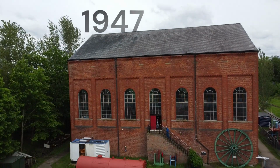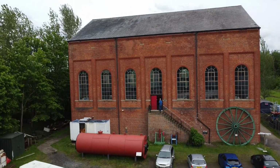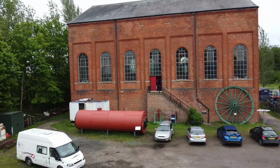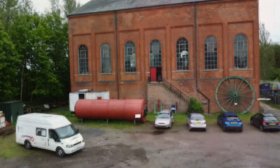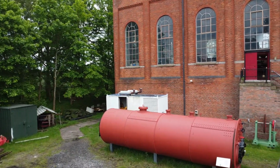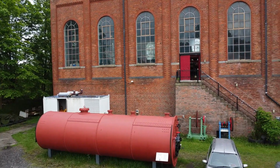January 1, 1947. Nationalised. National Coal Board, NCB. Financial investment, reorganisation and modernisation. April 3, 1970. Colliery classified as uneconomic, resulting in closure. Shafts capped and site partially cleared.